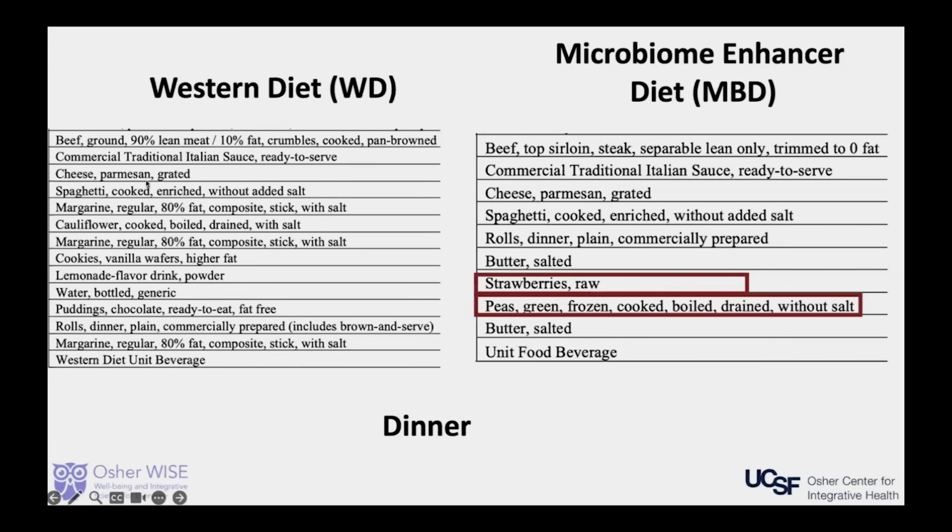And then finally for dinner, we have a lean beef. We have some Italian sauce, some spaghetti, cauliflower. We have a lemonade drink, chocolate pudding, dinner rolls. Sounds, again, pretty typical.